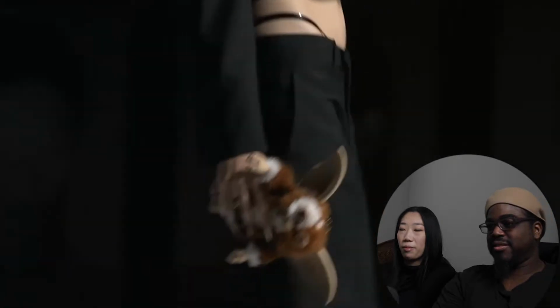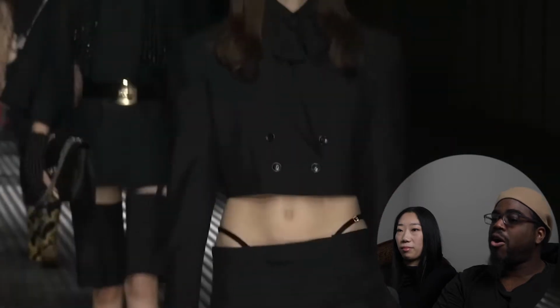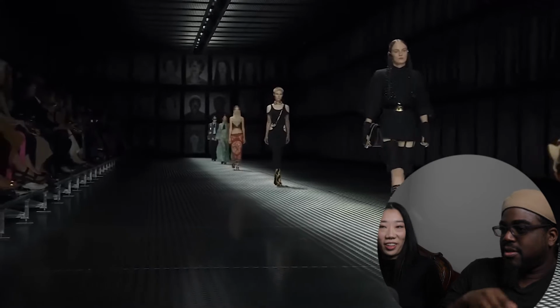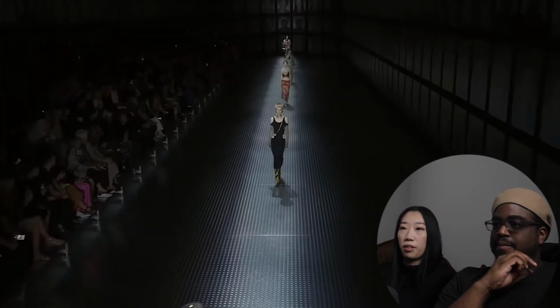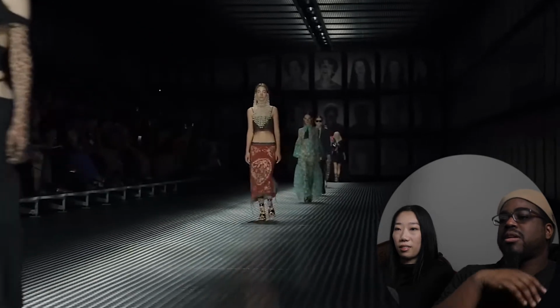Oh, we got the hip cutouts that are so in this season. I've always loved that though. Like the whole whale tail thing. It's definitely the 2000s influence. And on top of that, especially for girls who have that V shape right there, it kind of accents that. For sure.